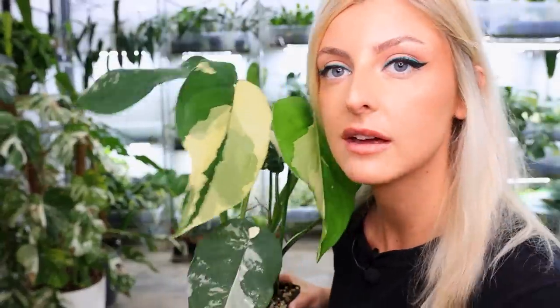Absolutely beautiful. Let's have a little fashion shoot with it. Oh, look at it. It's so cute. I'm having to cock my hip because I'm too tall for this. It's so pretty. Oh, look. It's such a cute plant.